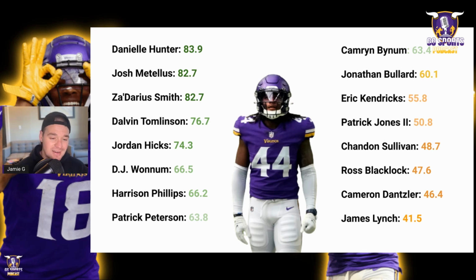Patrick Peterson didn't start off very good, I didn't think. Again, our scheme had him kind of playing off the wide receivers. They're just throwing the little short passes all over our cornerbacks. Patrick Peterson did start picking it up later on and has a couple really big coverage plays. Cameron Bynum, I think Cameron Bynum had 63, so that's 63.4.